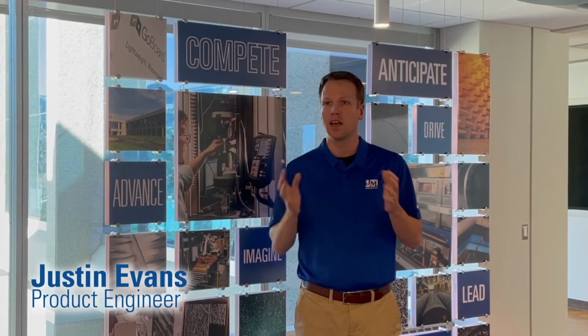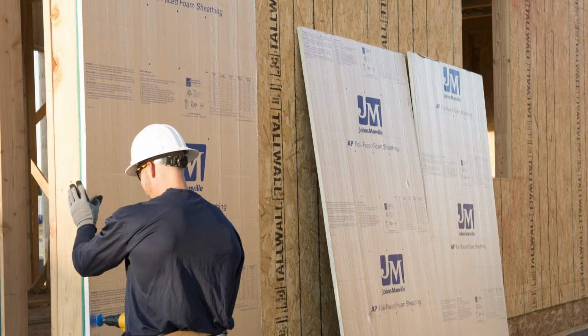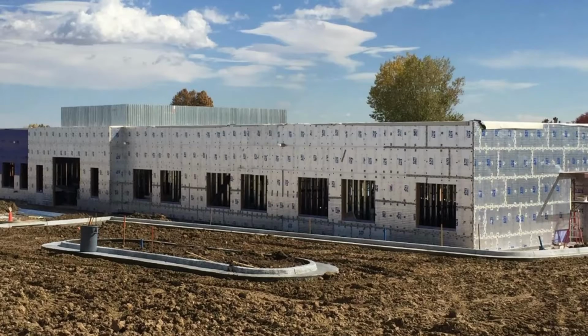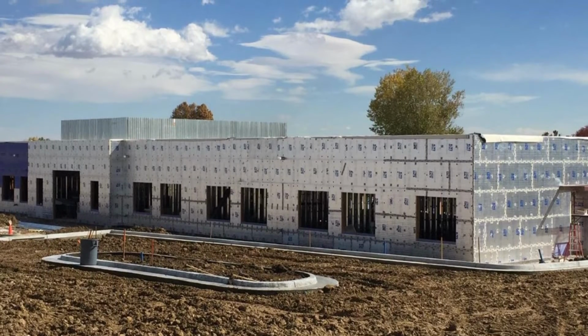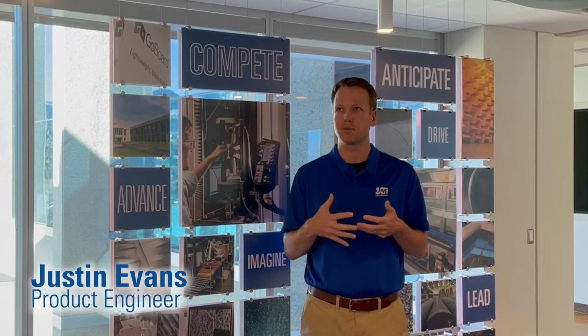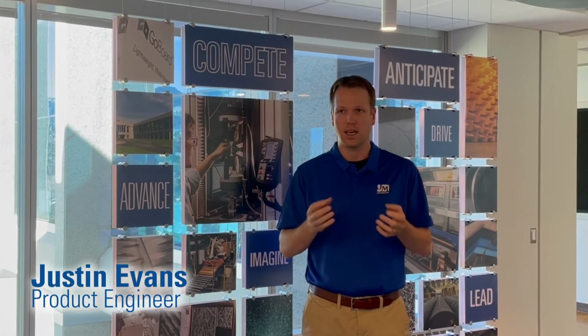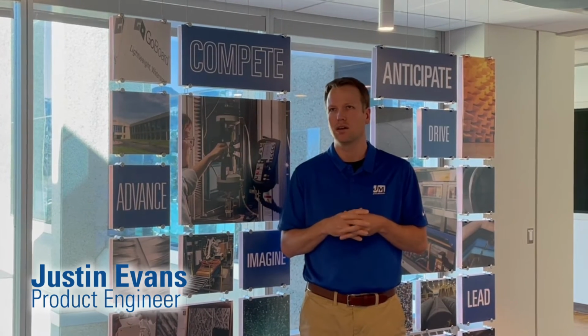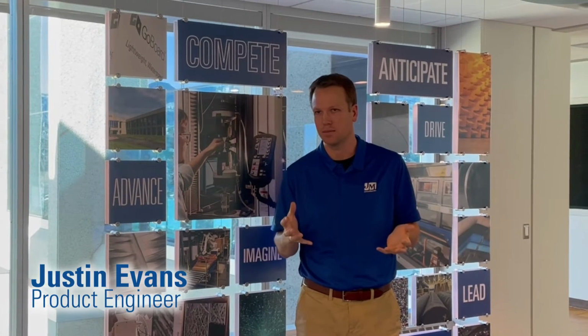intensity. This is not the first time that Johns Manville AP foil has passed NFPA 285. However, prior tests used a more conservative material such as brick or other masonry products. Though quite an undertaking, these materials are not as popular for high-rise constructions today.